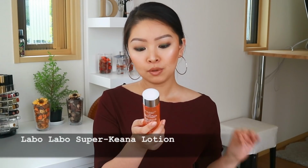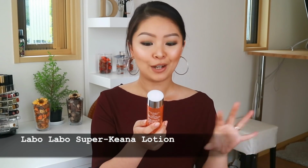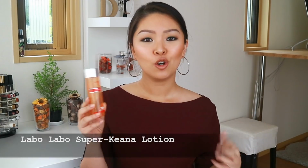This one is called Labo Labo. They call it Super, I don't know, I will put the name on the screen. They call it lotion, but I really also use it more like a toner. This one is very watery, and it has a very cooling sensation when you put it on your face. I think its main feature is to tighten your pores, which I don't think any skincare product can really actually do, but I definitely think it will calm down my skin a little bit.